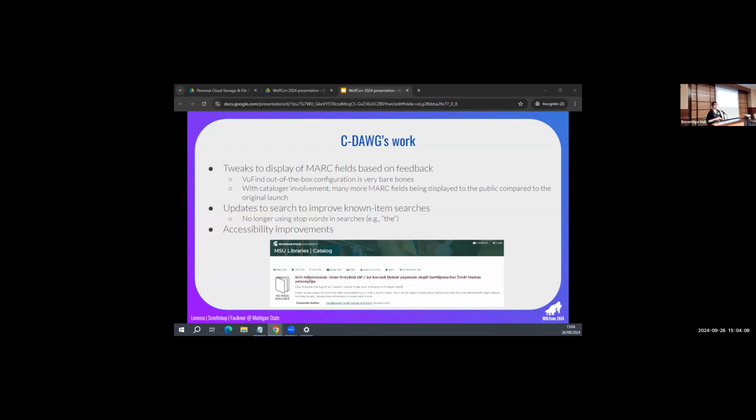Also, there were some updates to improve known item searches. I'm going to look at one of our developers and make sure I'm getting this right, but I believe searches no longer use stop words at all. So that improved known item searches quite a bit. So stop words, meaning articles like the or a or an, and I believe just limited to English for the moment. Previously, those words were stripped out of searches, thinking that that would make searches more accurate because most of the time those are junk words. But it turns out when you're doing known item searches, sometimes you actually do need the full string, including all of those little extra words in order to get the best results.